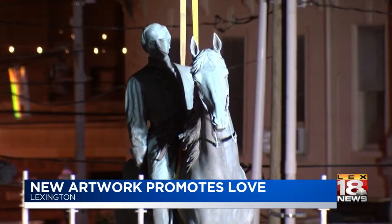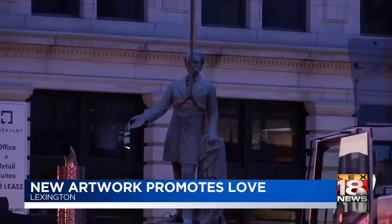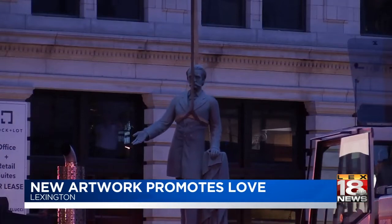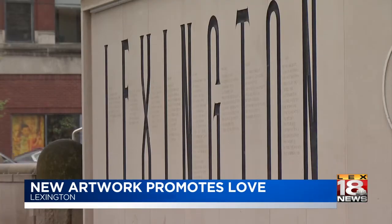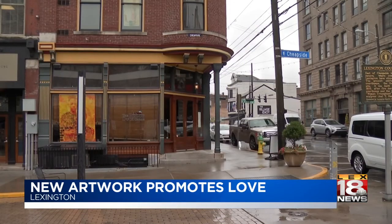After much debate, two Confederate statues were moved from outside the old courthouse. It was once the site of the Cheapside slave auction block. Now Godey says for Lexington to move forward, it's time to create a new image for Cheapside and a chance for growth. By recognizing each other's humanity, we can get to a place where we can maybe at least get along and have conversations rather than kind of the polarized conversations that push people farther apart.